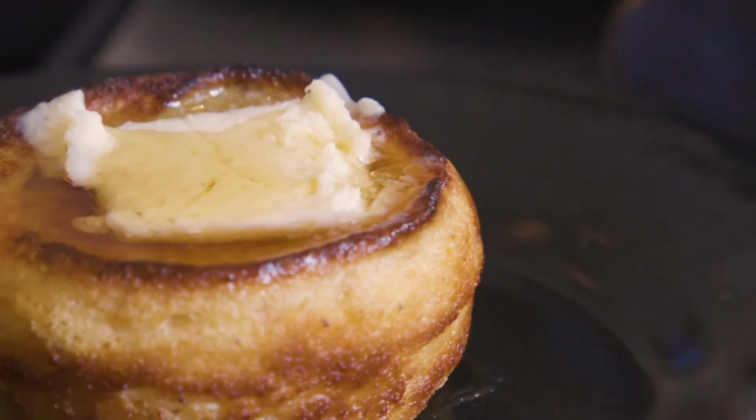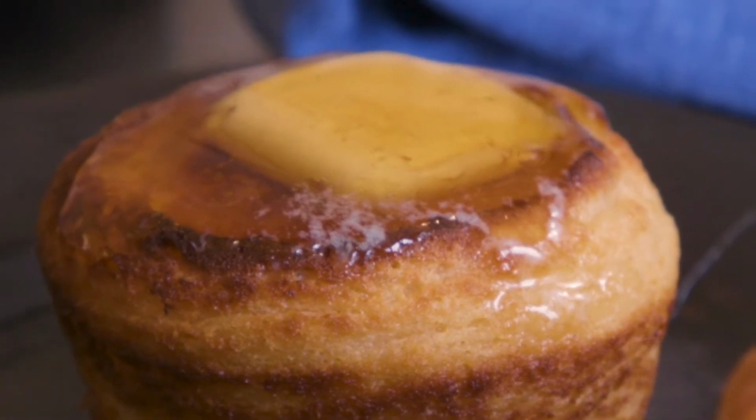Why cornbread? We're making cornbread because I adore cornbread, for one thing. Cornbread is one of the most iconic Southern foods. It's one of the most personal Southern foods that there is. Once it was so distinctive. I mean, every family, I think, or every cook had their own particular way of making cornbread.